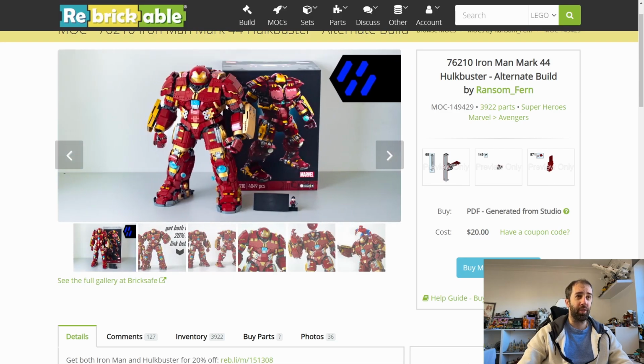You can see it on the box here, the comparison. It just looks so much better. You look at the legs, the arms, the chest. This just completely transforms the set and makes it, for me, a must-have. I know it was recently on sale, but I couldn't quite justify buying it just yet. But next time it comes on sale, hopefully if it does, I would like to pounce on this. It's a very cool set when it's with this MOC.